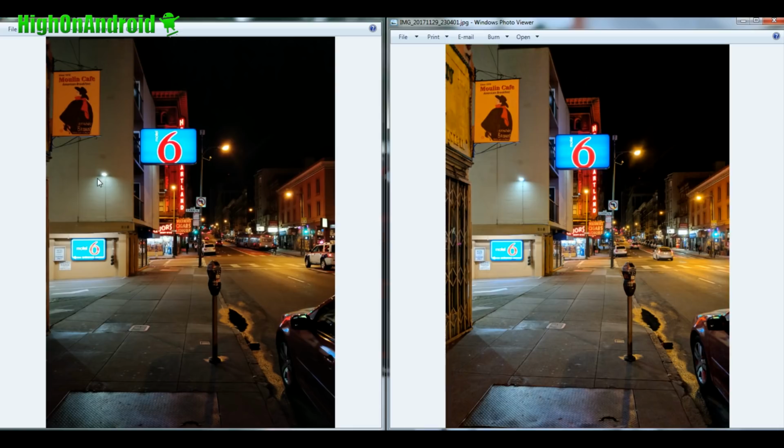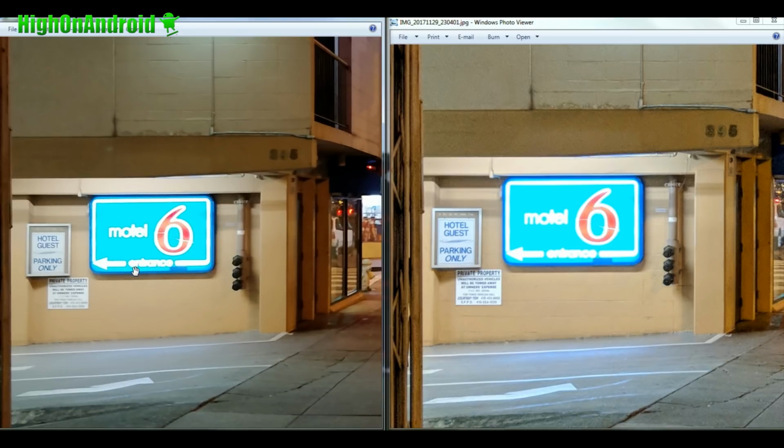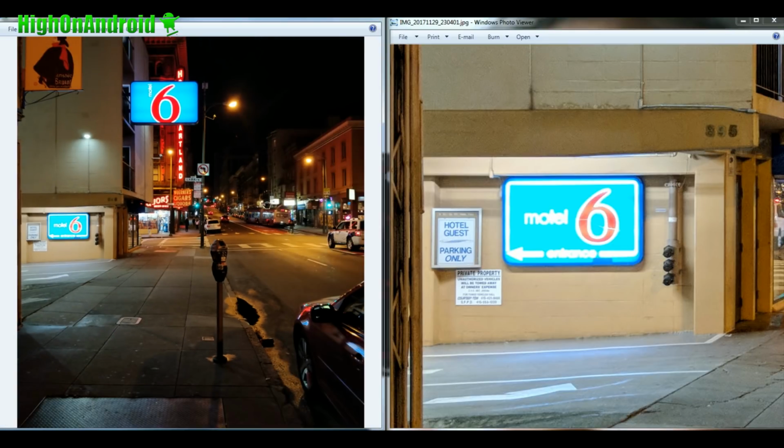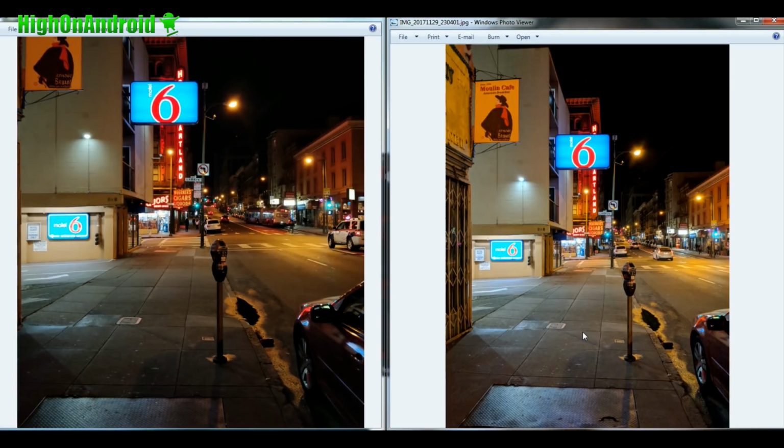And look at the light exposures. It is actually better now on the 5T. Look at this Motel 6 sign. Wow, it actually exposes the lights better. So the 5T is not all that bad. I mean, the second low light camera does a hell of a job of exposing the lights correctly, which is something traditionally Pixel phones have been the best at.